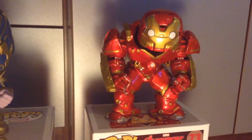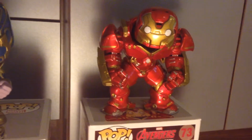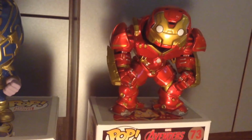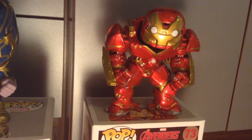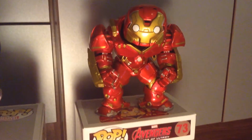So that was my top 10. I have got too many Funko Pops, so it's quite hard choosing a top 10. There were a few that nearly got in there. Daredevil was pretty close to making the top 10, and Wolverine, and even Thor, to be honest. But that's my top 10.